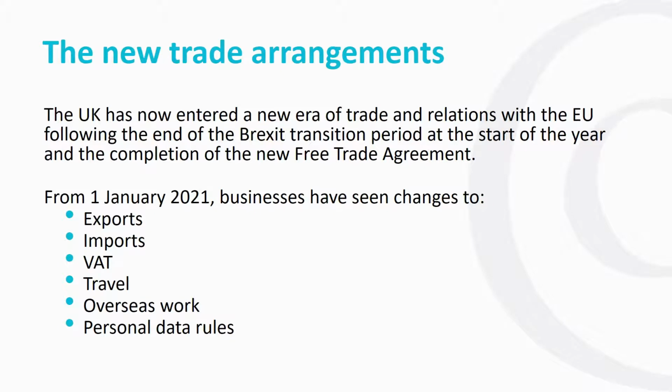The UK has now entered a new era of trade and relations with the EU following the end of the Brexit transition period at the start of the year. Having left the trading bloc with a new free trade deal, it was hoped that businesses would face minimal disruption and avoid tariffs altogether in many cases.